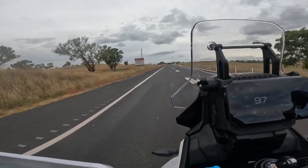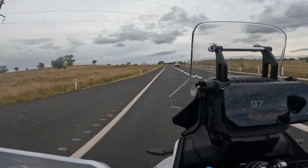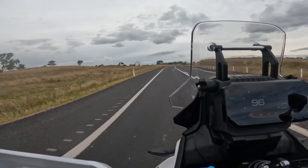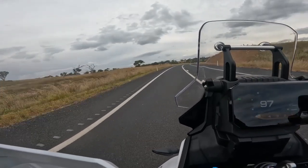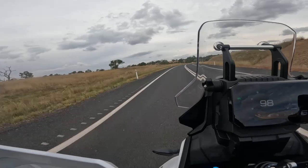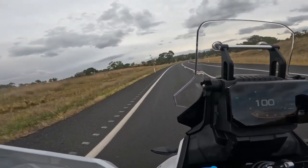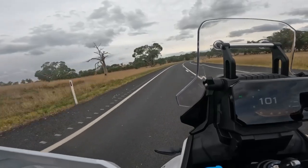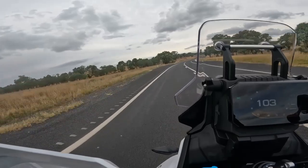I found going along the mirrors, these foldable mirrors, although I never touched the setting, very easy to look through and fairly clear. And the best thing I like about this bike is very little to no vibration through the bars or the pegs, even up into 100 kilometres an hour. But I am running the 15-tooth front sprocket. That's the only option on it at the moment. And with that sort of setup, no complaints at all.